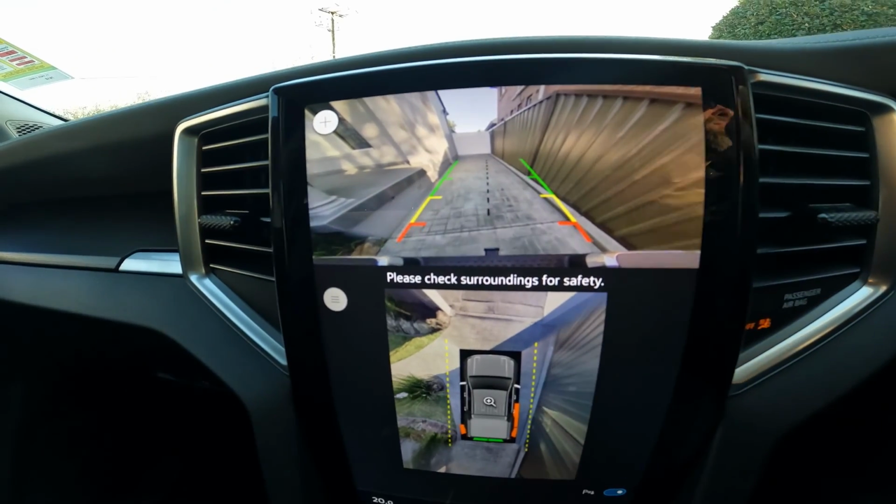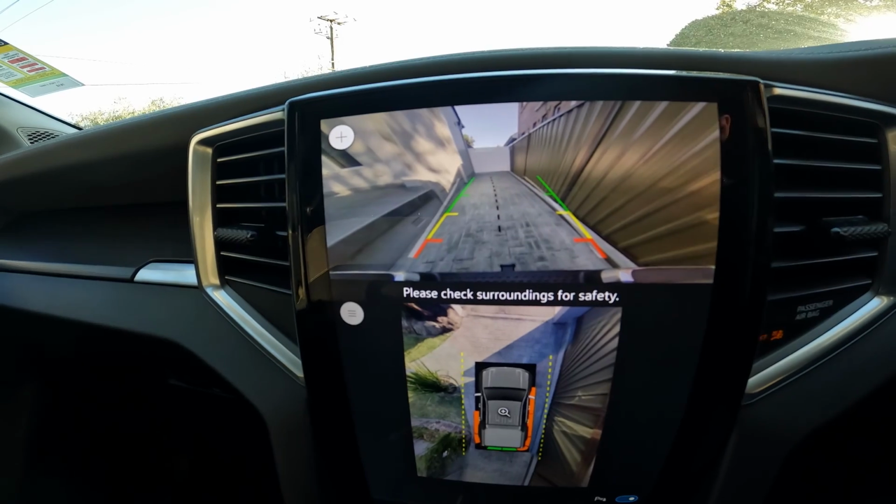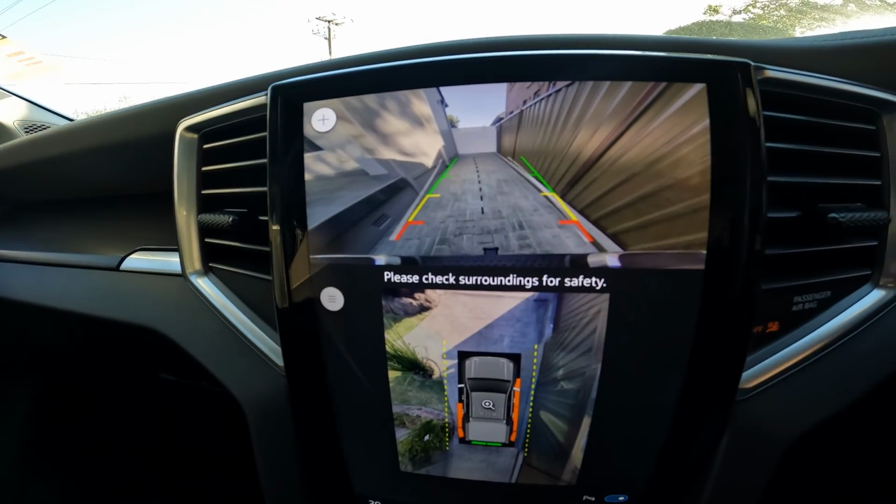This ute is 2208 wide. The narrowest part of my driveway is 2100 mil. So that means that I will never ever be able to get this ute down my driveway and into my garage. Whether it's picking up landscaping stuff, whether it's doing anything, it'll never go down my driveway. It'll always live on the street in front of the house. That's not an issue for many people, it's a bit of an issue for me.